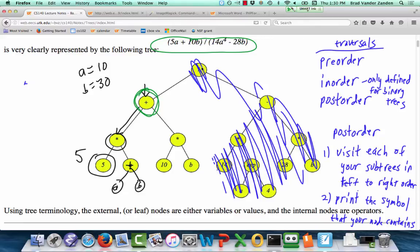So in-order traversal doesn't work because in-order traversal only gives you the value of your left operand. So there's a different traversal you have to use. There's one traversal that will give you the value of all of your operands before you perform the evaluation. Post order. With post order, you would visit each of your subtrees in left to right order. So by the time you came back, you would know the value of all your operands. Now I'm no longer printing. I would compute the value of the node using its operator.